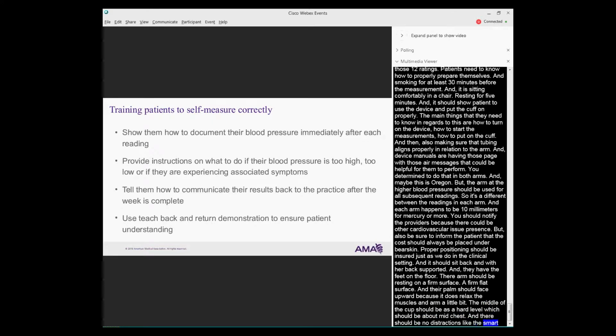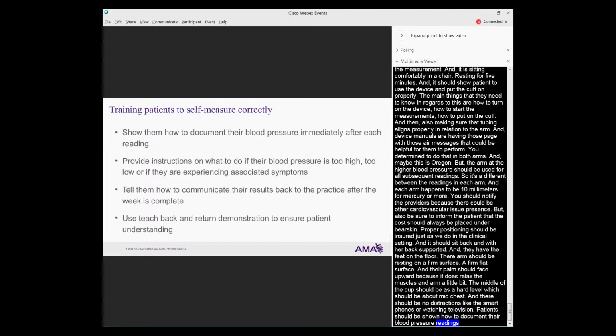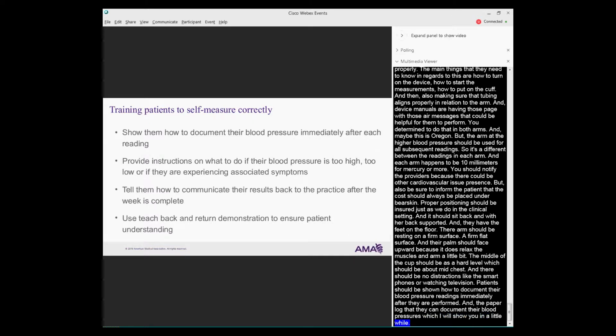Patients should be shown how to document their blood pressure readings immediately after they're performed. We have a paper log that patients can use to document their blood pressures, which I'll show you in a little while. It's also important that patients know what to do if their blood pressure is too high or too low or if they're experiencing symptoms, like I mentioned before.